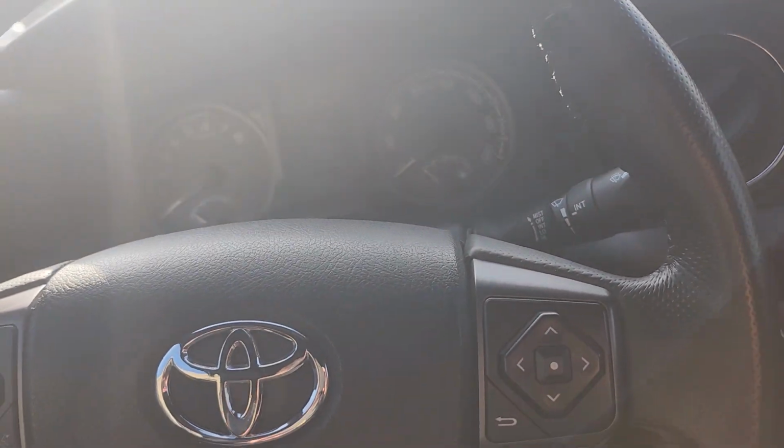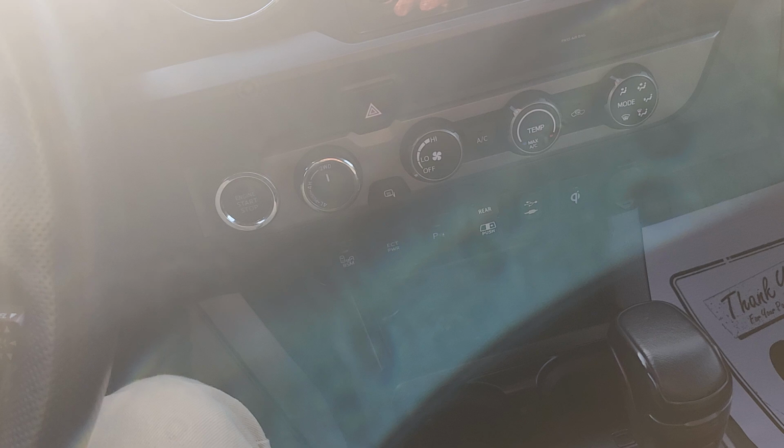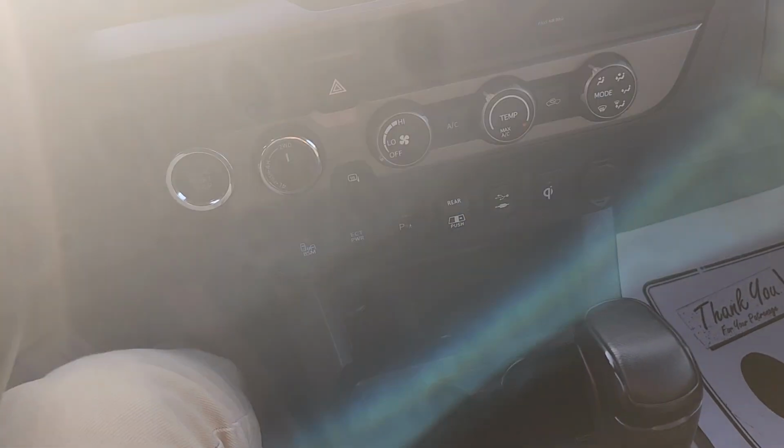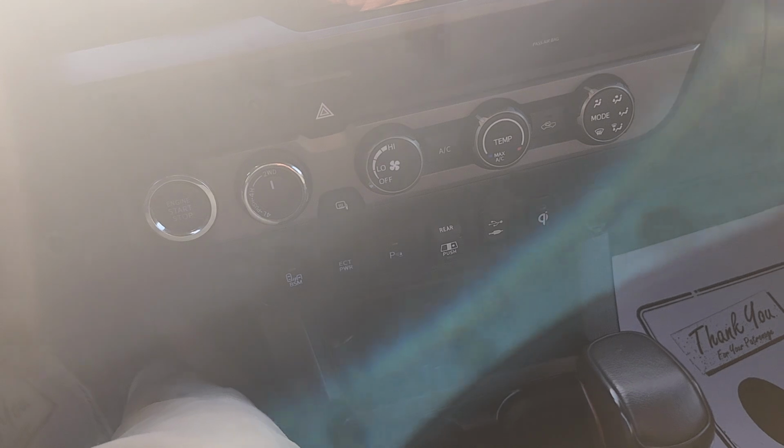Let's pop the hood in the engine bay. We'll check that out real quick, and then that should be good for our video. If I can grab the keys. There we go.